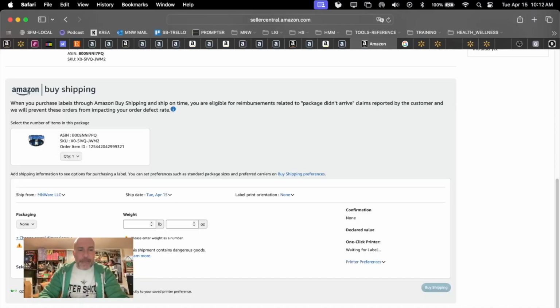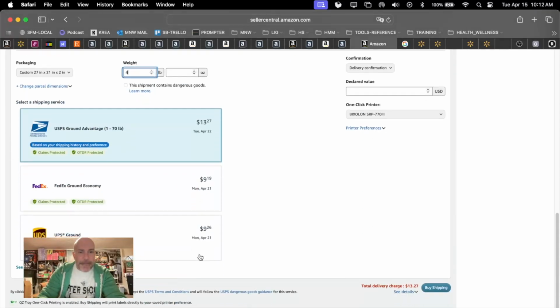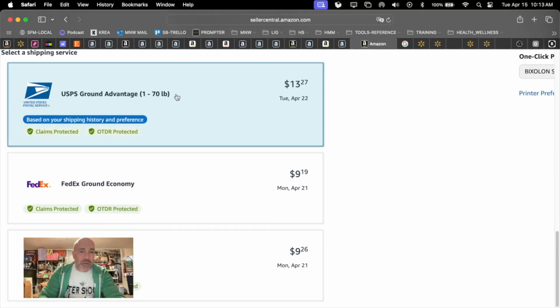This particular playpen is a little bit bigger size, so shipping's going to be a little bit more. It was 27 inches by 21 inches, and 2 inches thick. We're going to apply that size to my packaging, and the weight was 4 pounds for this product. You're going to see the different options that come up here. Interestingly enough, based on shipping history, typically I would use USPS Ground Advantage, probably one of the most common ways that we ship.